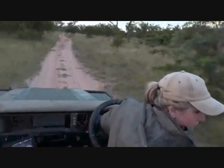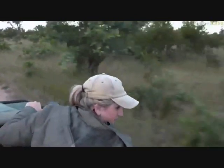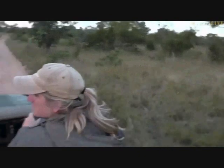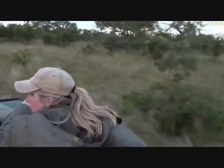We're on the move though, Byron. We're trying to find the most perfect spot, so I'm reversing as fast as the car can reverse. Craig's holding on for dear life. I'm trying to not fall out of the car.